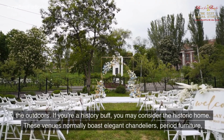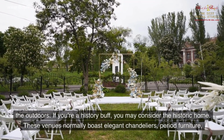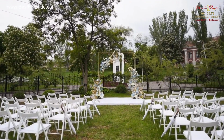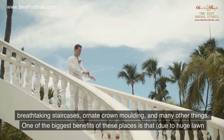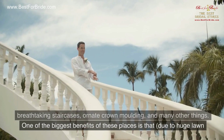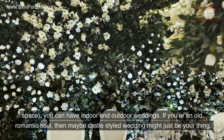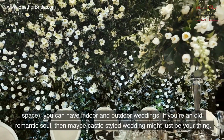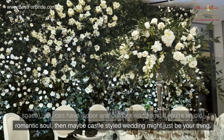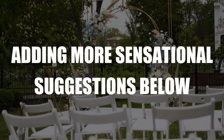If you're a history buff, you may consider the historic home. These venues normally boast elegant chandeliers, period furniture, breathtaking staircases, ornate crown molding, and many other things. One of the biggest benefits of these places is that, due to huge lawn space, you can have indoor and outdoor weddings. If you're an old, romantic soul, then maybe a castle-styled wedding might just be your thing. Adding more sensational suggestions below.